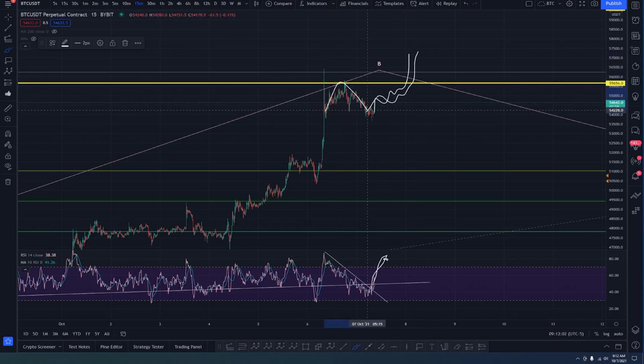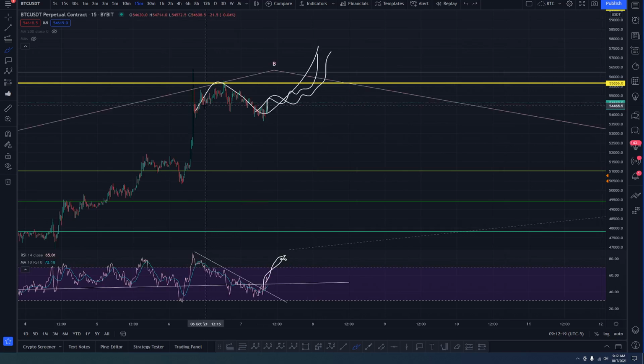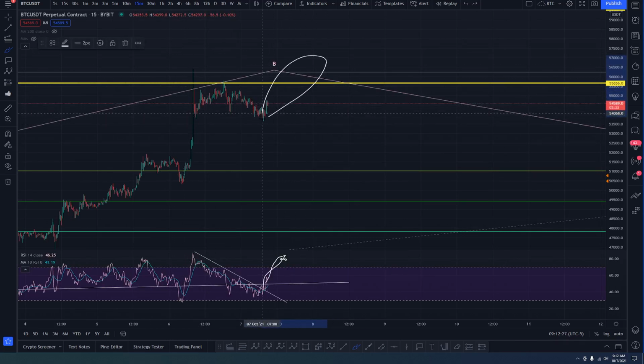We get some kind of a three-wave move there. We'd probably expect some kind of impulse. Now, if that happens like that, there's a good chance this thing continues going up, unless this thing right here turns into some kind of five-wave move.